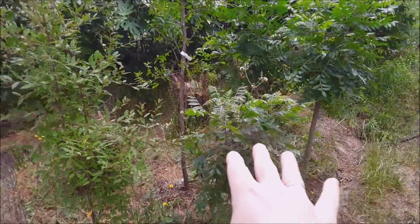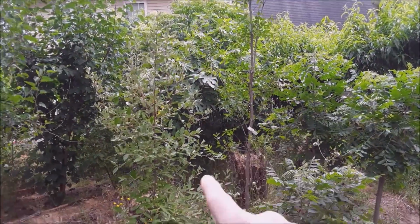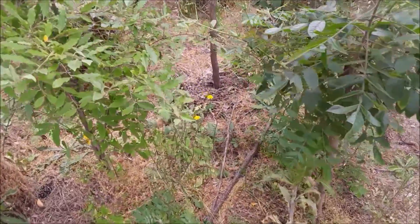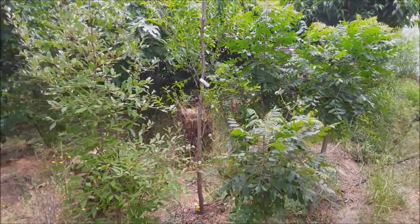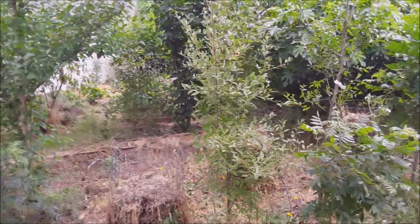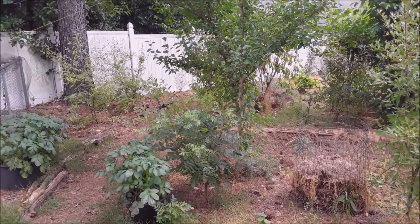And I do get a food source off of these sumac. So I have sumac, I have jujube, and I have Elaeagnus. All edible plants, all planted very close to each other, and all working with each other to benefit the whole of the guild here. And this is the idea of companion planting, of guild building, of just stacking plants on top of each other that are going to work together and be good together.